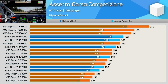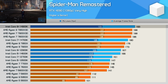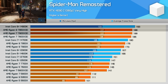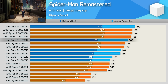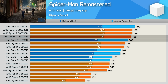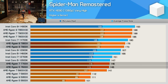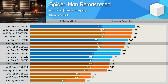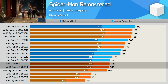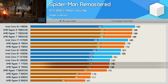Spider-Man Remastered saw the biggest FPS numbers when paired with the Core i9 14900K, though the Core i9 part was only a whisker faster than the 7950X3D and 7900X3D. The 14700K also does well and wasn't a great deal slower than the 7800X3D. Interestingly though, when looking at the Zen 4 non-3D V-Cache parts, we see quite a big difference in performance between the single and dual CCD models. For example, the 7950X was 20% faster than the 7700X, making the 7600X and 7700X comparable to the 12th gen Core i5 and i7 parts, along with the 5800X3D.